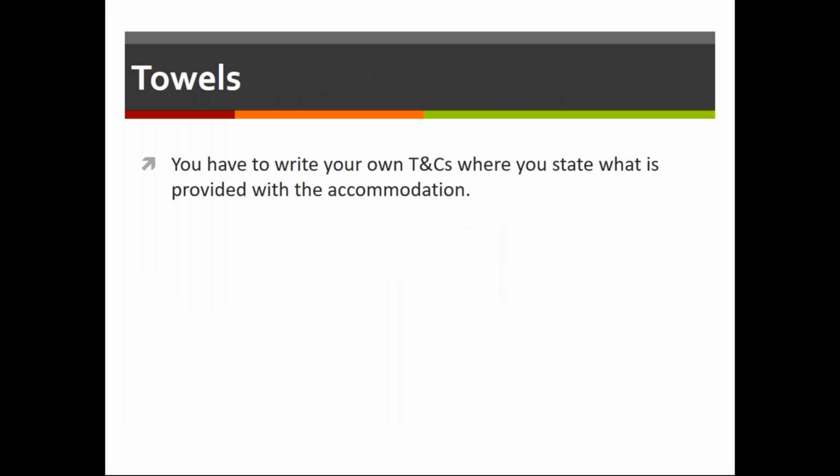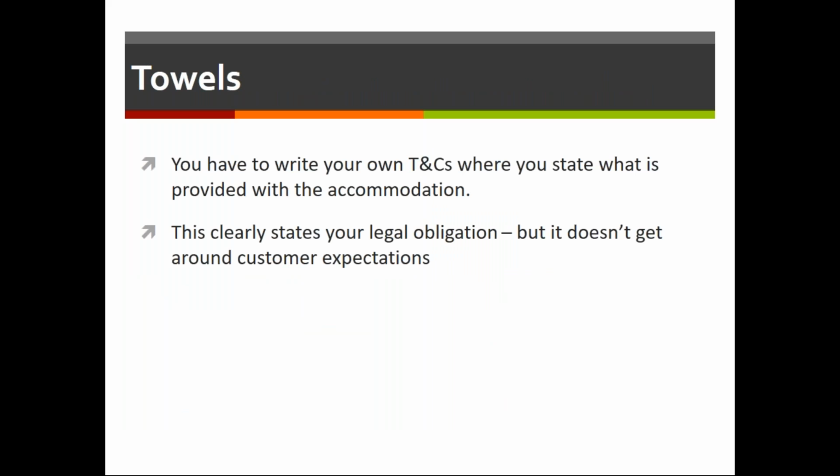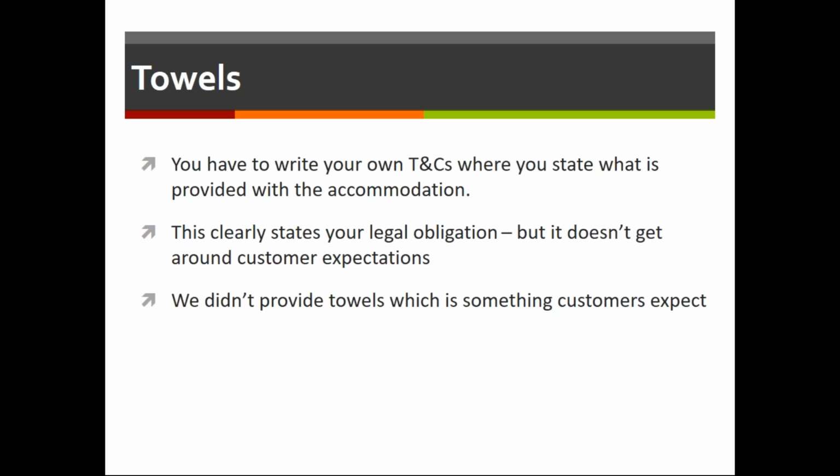You have to put in your terms and conditions what you provide in your accommodation. This states our legal obligation, but you're in a business, and remember, we're now dealing with customers. It's all very well saying we don't do this and we don't do that. If it's customers' expectation, and you don't meet it, you're going to have bad reviews. You don't want that. So we started off not providing towels.